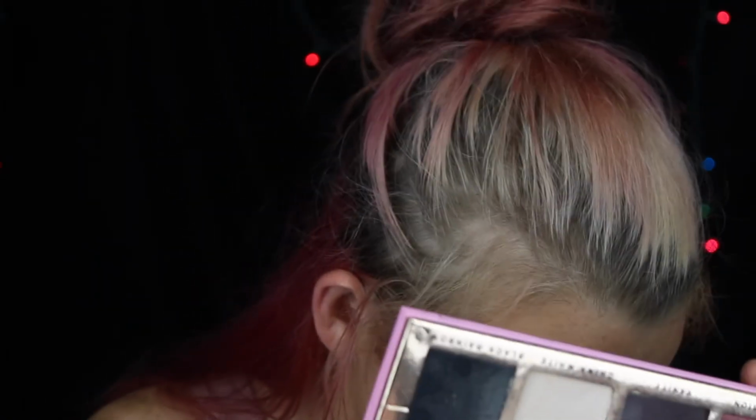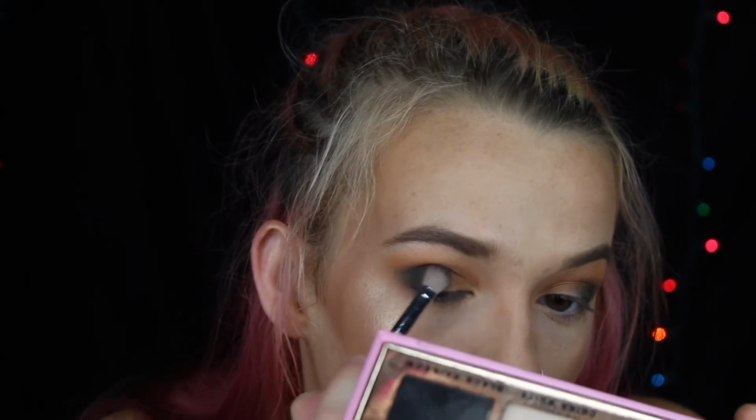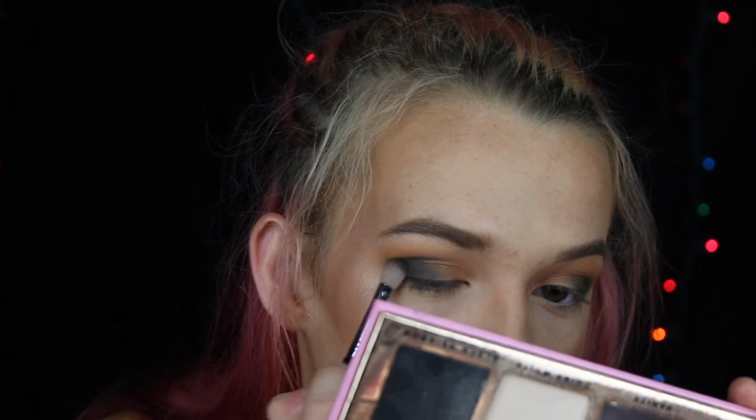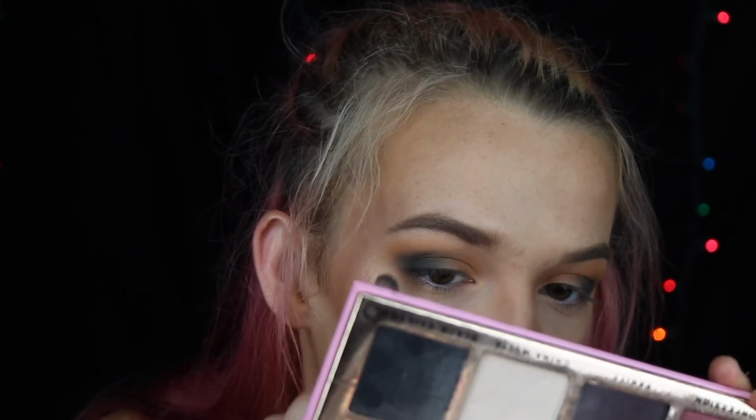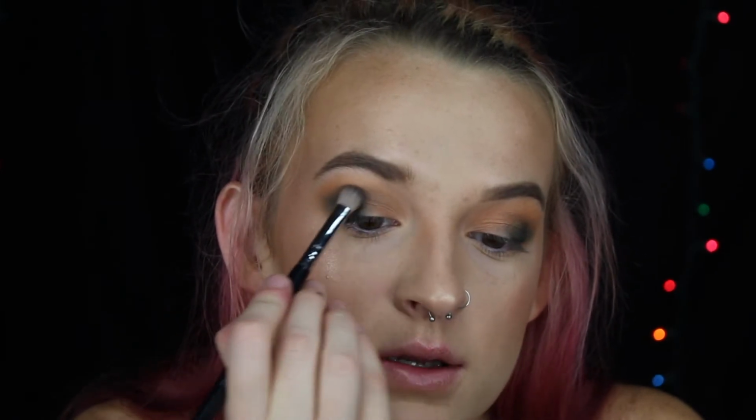Alright, so next I'm going to switch over to a little bit bigger and more dense of a brush. This is a Sigma E25, and I'm going to pick up that same dark green shade, and I'm just going to make sure it's pretty dark on that outer corner. And then once I have the color that I want, I'm just going to ever so slightly blend this out and bring it into the inner corner just a little bit.